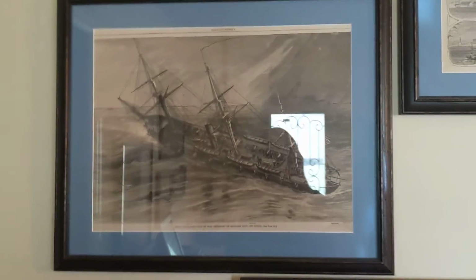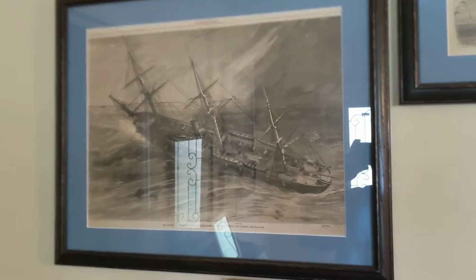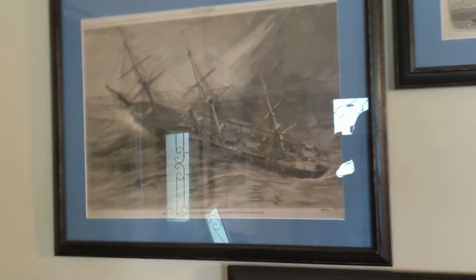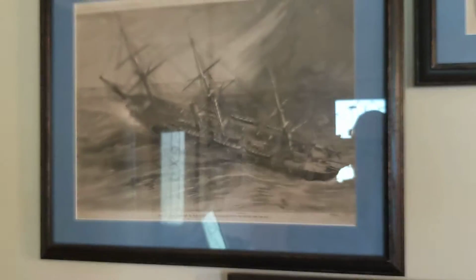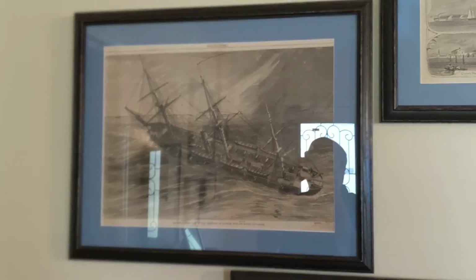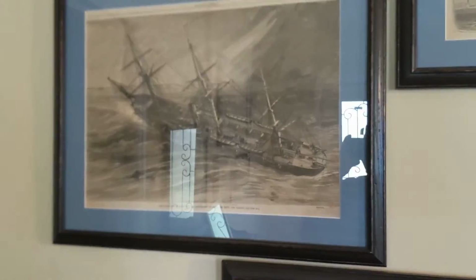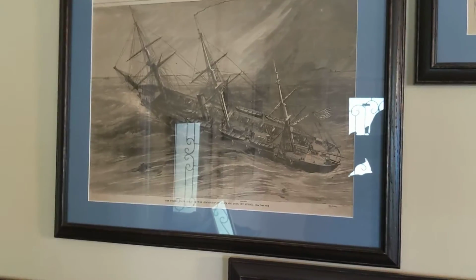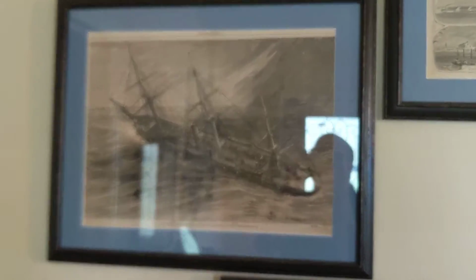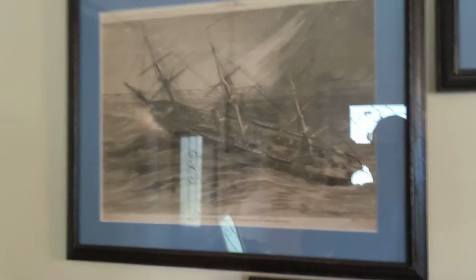Of course, the reason why Mobile was such an important target to the Union, and why so many high-ranking Union officials wanted the capture of Mobile, especially the mouth of Mobile Bay, was because of the successful blockade running that Mobile was known for. As a matter of fact, Mobile was one of the most successful blockade running ports in the Confederacy and actually garnered the nickname the back door to the Confederacy because of that success.